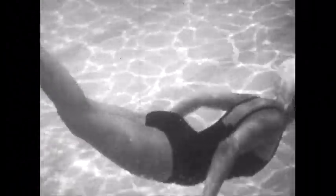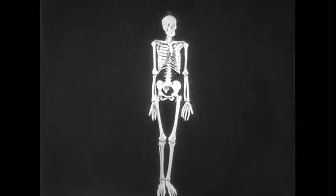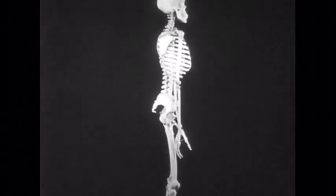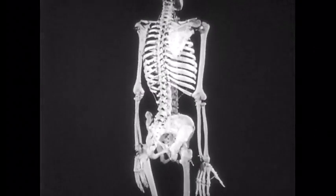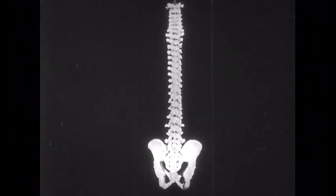Man's marvelous body is constructed for strength as well as for free and graceful movement. This freedom of movement depends upon intricate systems of bones, muscles, and nerves. This film is primarily concerned with one part of the bony framework of the body, the spinal or vertebral column. This is the spinal column, consisting of 33 bones.